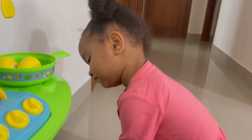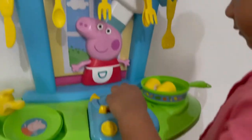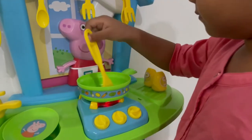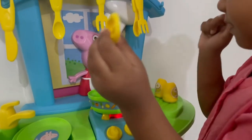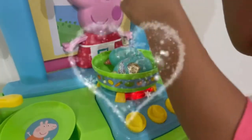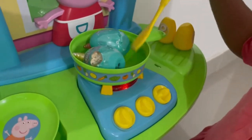You're gonna do some cooking now, Ellah? Cake, cookies. You're gonna cook in Peppa Pig Kitchen. Okay, let's do some cooking. Okay, the cookies are ready. Wow. Got some surprises. Yay! We need more yogurt.